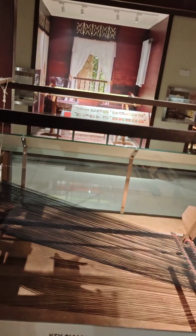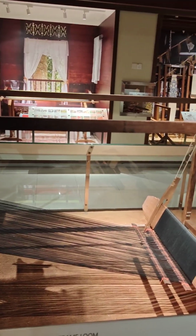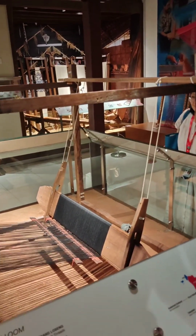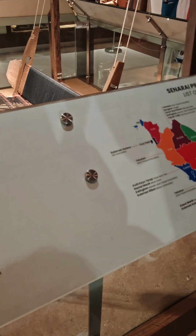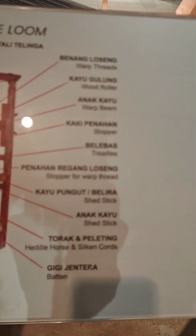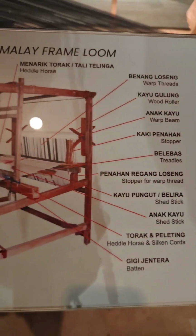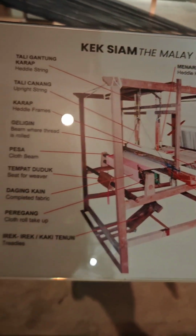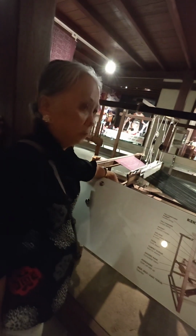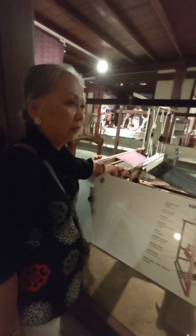You've seen the way they do it. Even the computer cannot do it. The way they count the thread, the headers, the bobbins, the way they control the pedals. You have to put one up, one down, so that there's a hollow so that you can insert your shuttle inside. Someone is still doing this now, right?